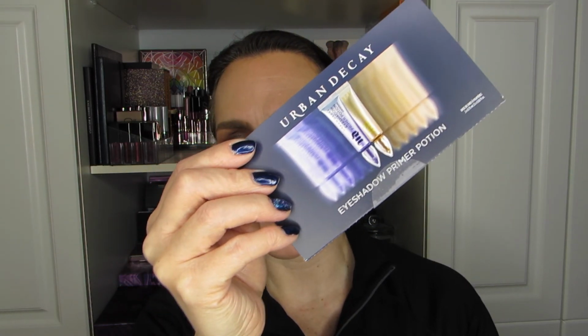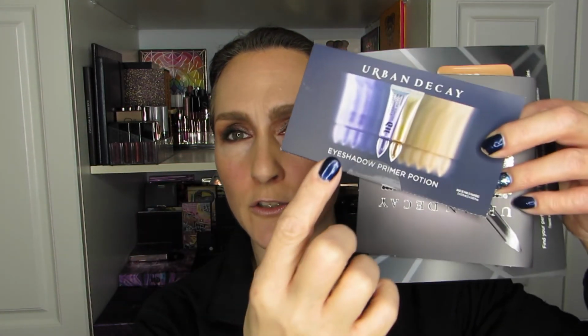I'm super happy. But wait, there's more. It's only samples, but I do want to show the 3 samples that I got along with my $7 purchase, which was insane. I did get another set of the primer potion. There's a sample in it of the regular Urban Decay and the Urban Decay Sin, and these last forever. I've been working through one of these for months. I'm not exaggerating. Months. It's crazy how long samples last, to the point where I don't know if I'm ever going to buy any eye primer ever again. I keep getting samples and it's crazy.